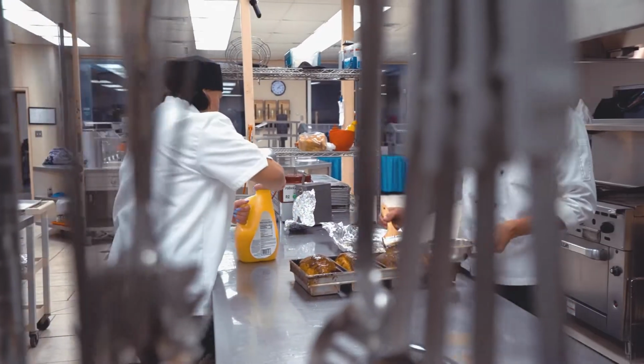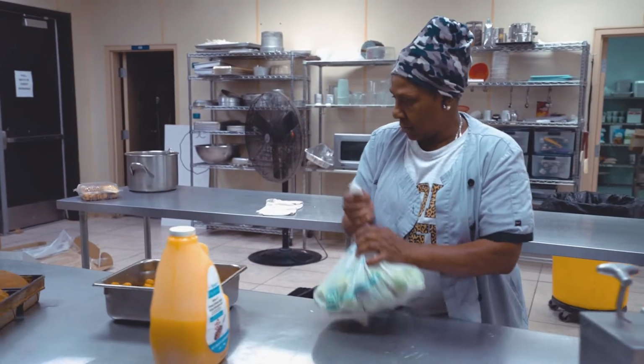Whether you want to be an entrepreneur and own your own food truck, whether you want to be a manager of a restaurant, or if you just want to work at a daycare center and take care of children that have to be fed.